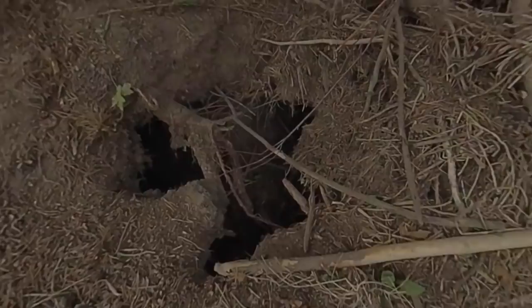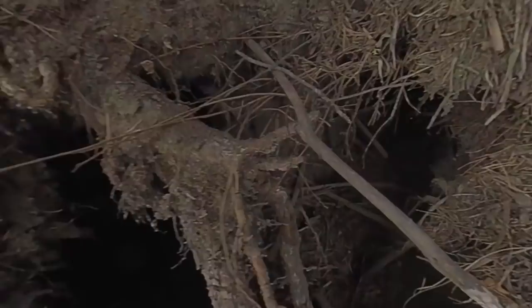Creek's all dammed up, and it looks to me like the beavers have been coming up here and they may be living in this hole. It looks like it's been abandoned for a while, but surely they lived here sometime or another. I'll have to see if I can find where they're living now.